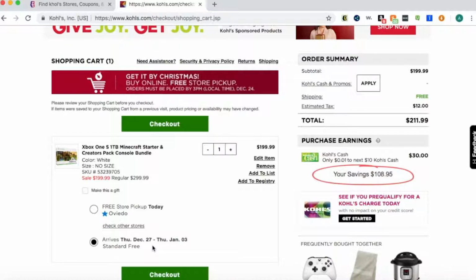Today is December 19th. It says that it will arrive Thursday, December 27th through the 3rd, which will be after Christmas, or you can try to do the free store pickup so that you can get it before Christmas if they have it in stock. But you will need to make sure that you do the free store pickup by 3 p.m. local time, December 24th, in order to be able to get it by Christmas.